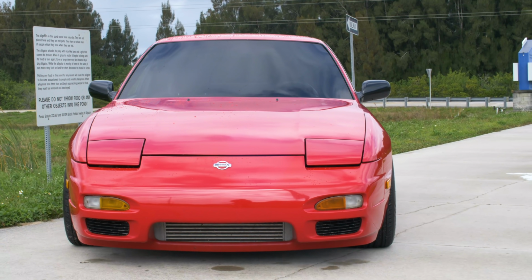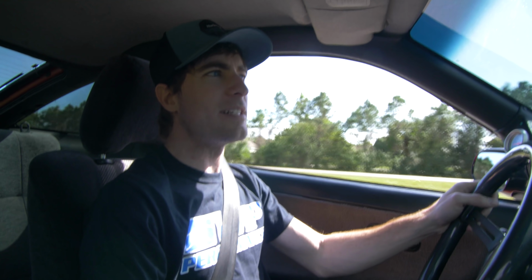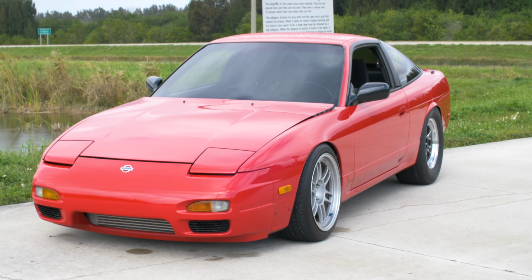You know what? Maybe you don't need to swap in an SR20. Maybe you don't need to swap in a JZ or an RB. What if you hit the full potential of the KA engine, which was essentially a truck engine? We never got the SR in the United States, so many of us believe that you have to have the Japanese motor. It's the only way. And I'm here to tell you today, it's not the only way.